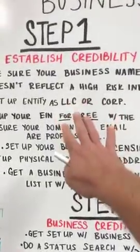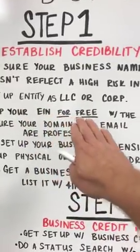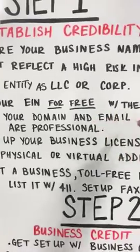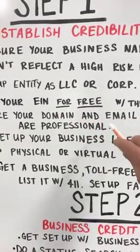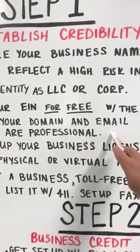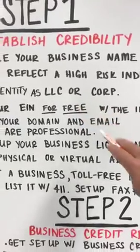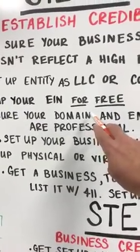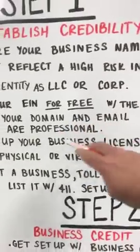So once you've set up your EIN, the next thing you want to do is get a domain set up and an email address. It needs to be professional. Don't use Gmail. Don't use AOL. Don't use anything other than a professional domain. You can get a domain from GoDaddy for about 12 bucks. Then you can put a website on it.